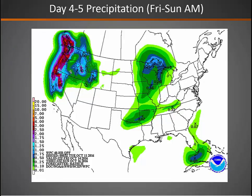Precipitation, you can see, this is from Friday morning through Sunday morning. Across Idaho, the best amounts, 2.5 inches of precipitation expected in the McCall area. Otherwise, that darker green shade indicates a 1/4 inch or more, so that'll affect northern areas of Nevada and Utah and into western Wyoming as well. Areas to the south staying dry.